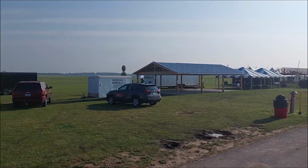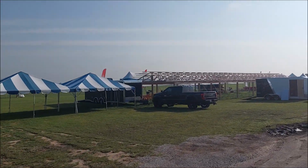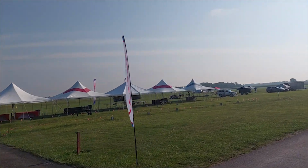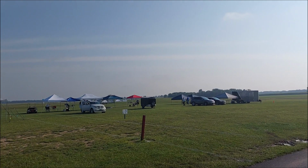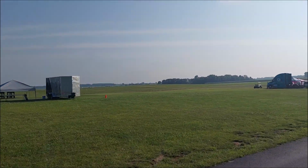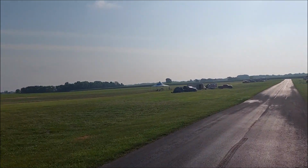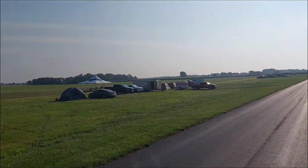Right, now you can get an idea of the length of this flight line. It just goes on and on. I say a lot of these stands empty at the moment, but they will be filled by the time we get to tomorrow. People flying, enjoying the good weather, and it just keeps on going. This is why you need these golf carts. Imagine how long it would take you to walk from one end to the other, especially if you were carrying helis and starting equipment or whatever.